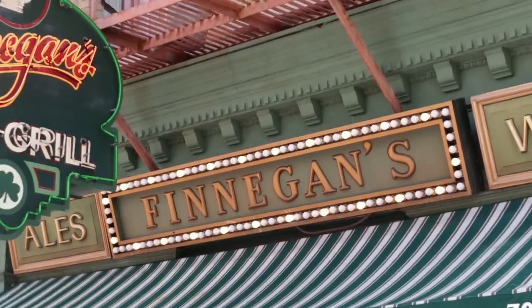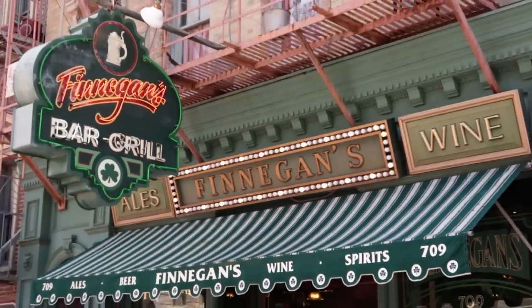You want a steak? Get it in there. You want a hamburger? Get it in there. You want a deli sandwich? Get it in there. You want a cool drink? Get the Black and Blue, which is part Guinness, part Blue Moon. Finnegan's Bar and Grill, my personal recommendation as a can't-miss restaurant in Universal Studios, Florida.